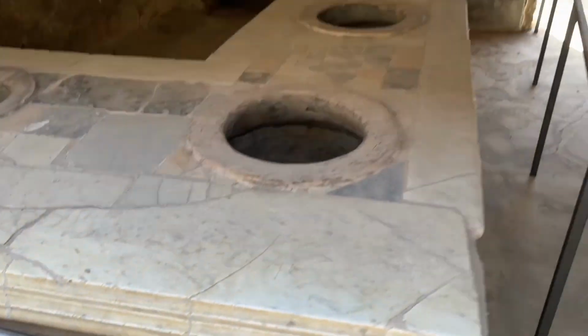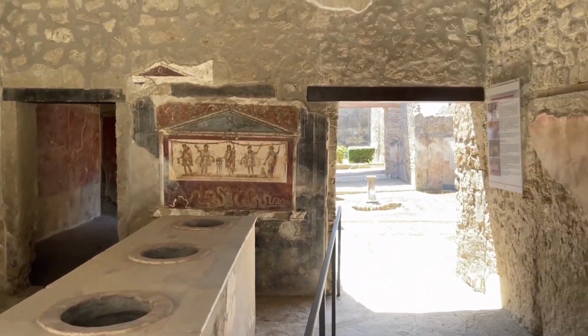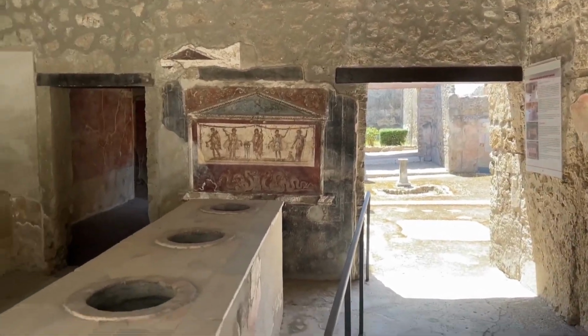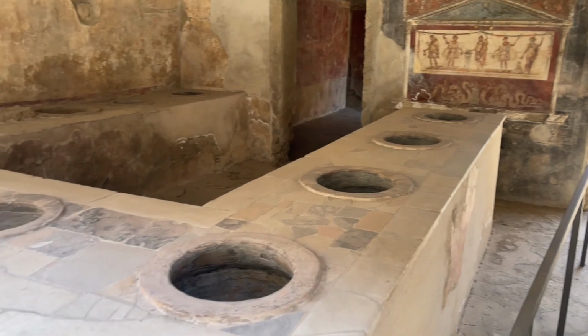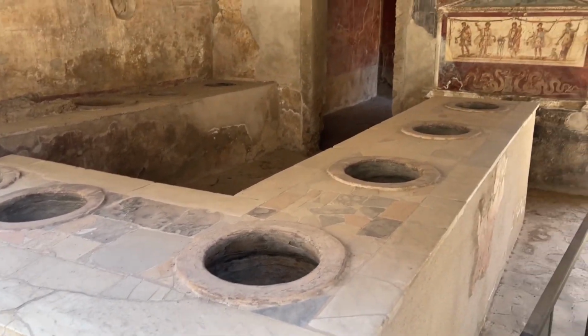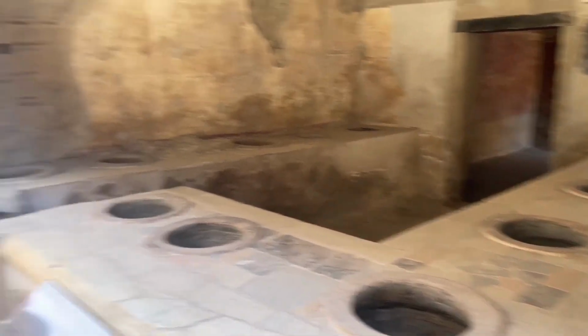Pretty amazing. And you can't get to that sign, so. A pizza maker, maybe? I don't know. The first McDonald's. But it's crazy.